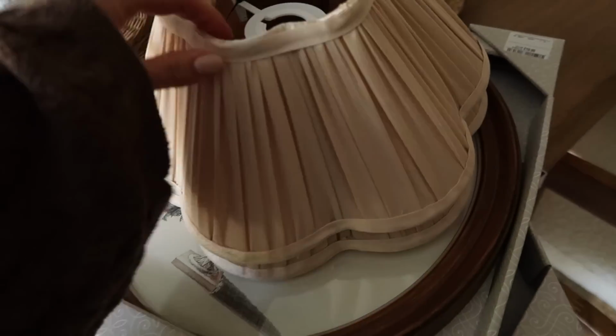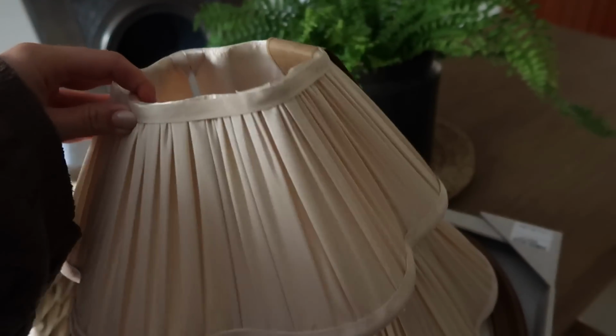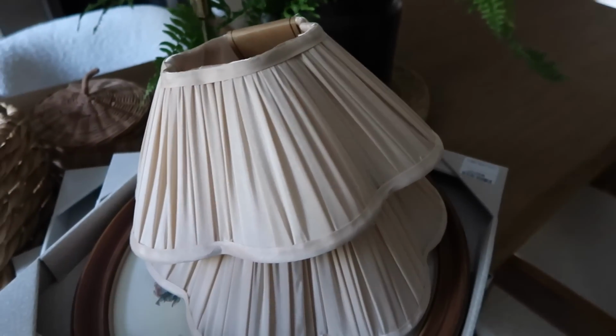Then I got these lampshades. These are either going to work or they're just going to go straight back, but we've got some wall lights for the bedroom. We've already got shades, but they're cream and they haven't basically come in the colour that I wanted. They're from Pookie, but I saw these and I loved this scallop shape to them, so I'm hoping these could work. And I like the satin sheen that it's got, because I feel like it adds a little bit of a different texture as well.